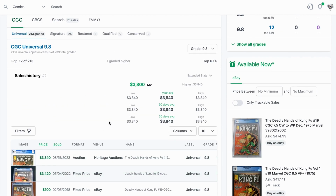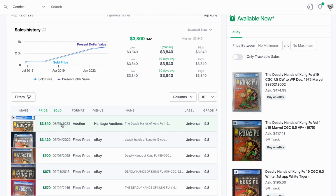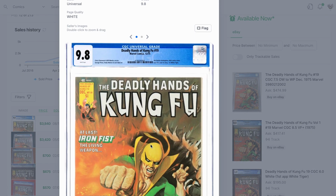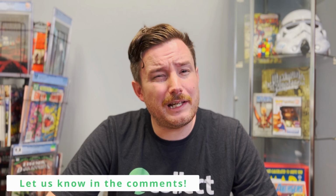One of those 9.8 copies sold through Heritage on August 15, 2023 for nearly $4,000. There is a single CGC 9.9 out there, but it's never appeared at auction. What kind of cash do you think it would bring in?